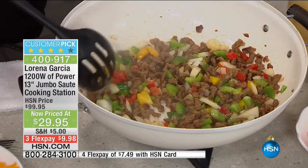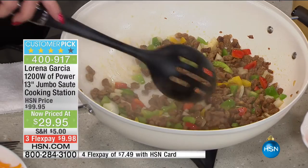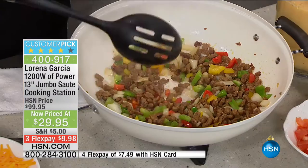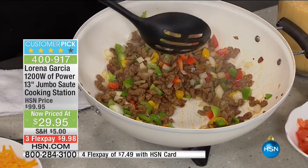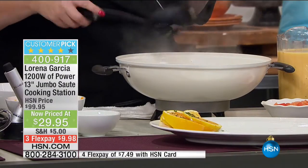And because it is Technolon and because it is electric, I would assume that it's conducting that heat all the way up the sides as well. Absolutely. So it has that shape that lends itself as a wok. But you don't have to cook wok food. Exactly. Wok food we typically think of as Asian food. And this cooks everything. It does.